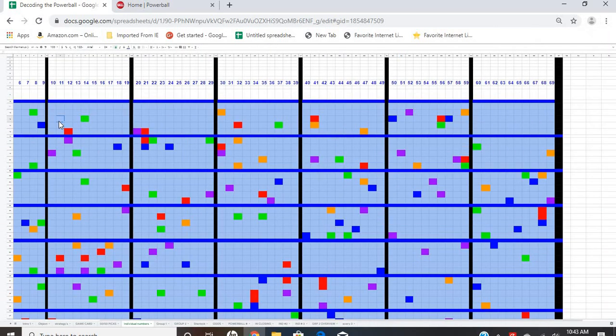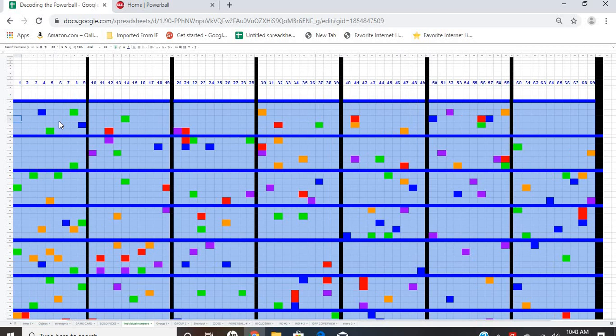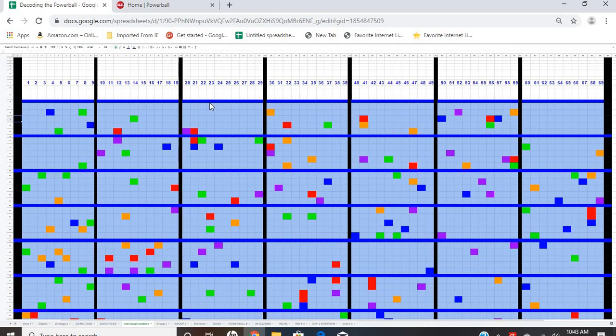Okay, so what you're looking at here is these big squares right here. This is good for 5 drawings. I like to break things down into 5 because when I go back into the history, it's easier to count going 5, 10, 15, 20, and so on. My theory is that if there's a lot of hits within this 5 drawings, then maybe there won't be so many hits in the next 5 drawings. So that's how I kind of look at things.